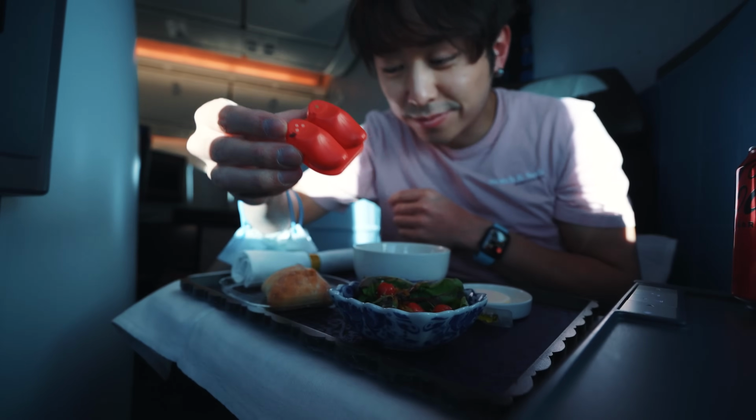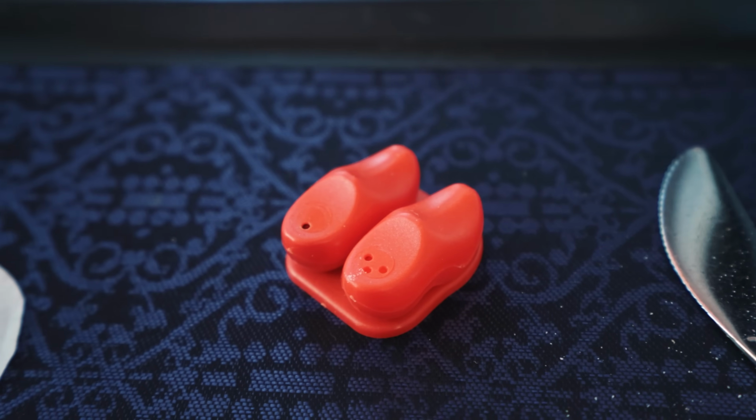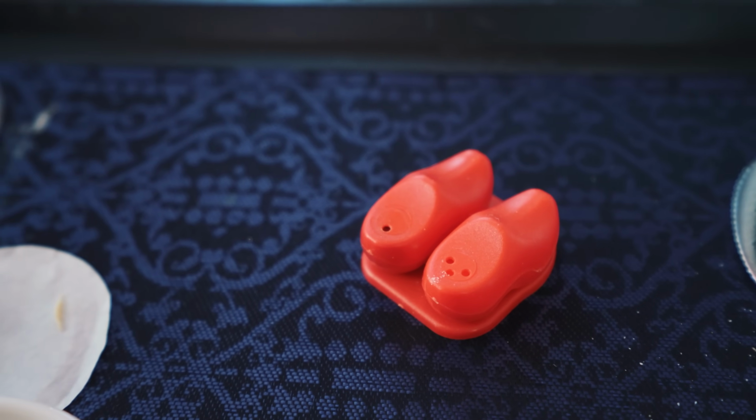The salt and pepper shakers come in the shape of traditional Dutch shoes called clogs. I thought this was really cute.